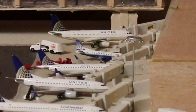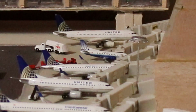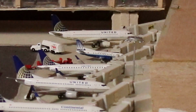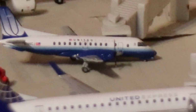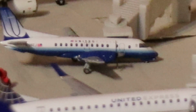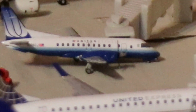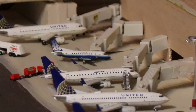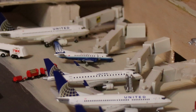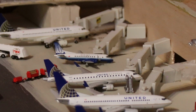Starting us off for the C2 concourse, here we view United Airlines Airbus A319, and this plane is getting some fuel on board for a flight out to Punta Gorda, Florida. Here we have another treasure, a Saab 340B in the United Express blue tulip livery, and this plane has just arrived at the airport from a flight from Harrisburg, Pennsylvania. And then we have a United Express E170, and this plane is boarding up its passengers and crew for a flight out to Washington IAD.